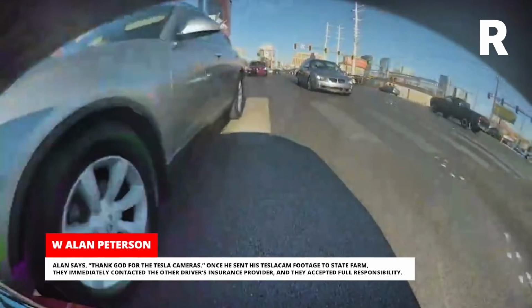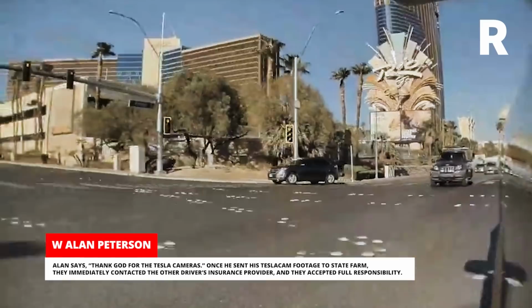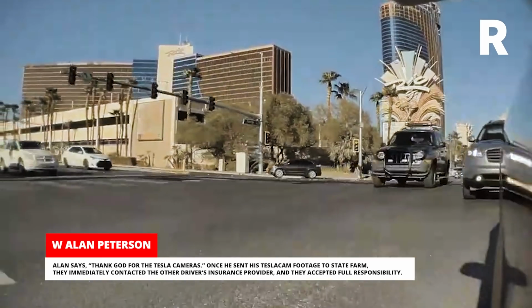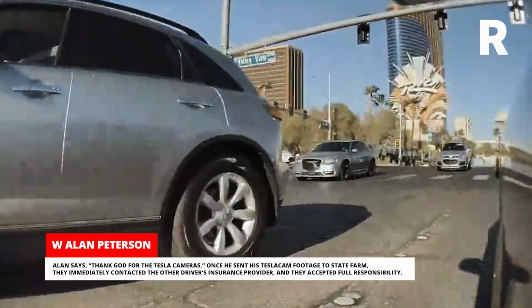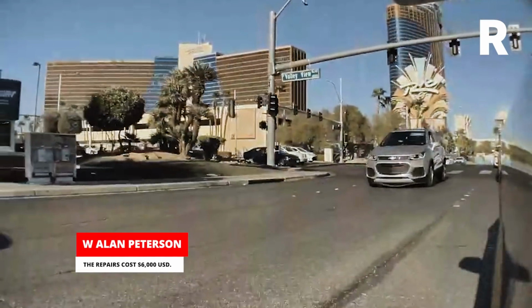Alan says, "Thank God for the Tesla cameras." Once he sent his Teslacam footage to State Farm, they immediately contacted the other driver's insurance provider and they accepted full responsibility. The repairs cost $6,000 US.